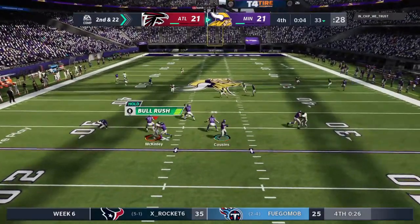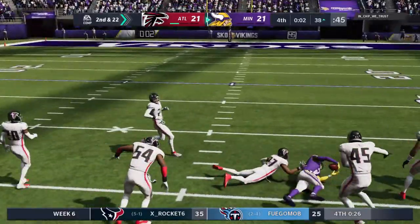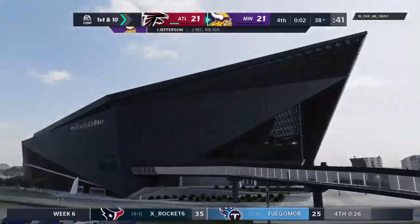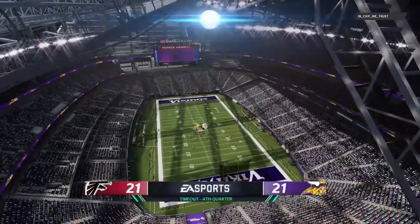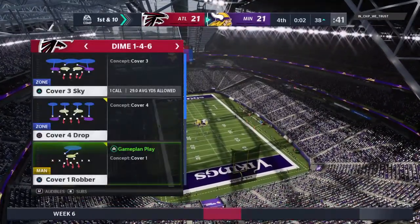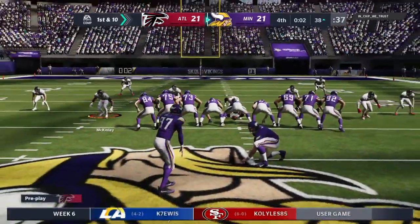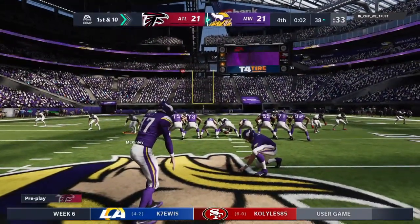On play action, they'll throw. This one brought in by Jefferson. And we will get a timeout with 2 ticks left. So it all comes down to the foot of Dan Bailey. This from 55 yards out.